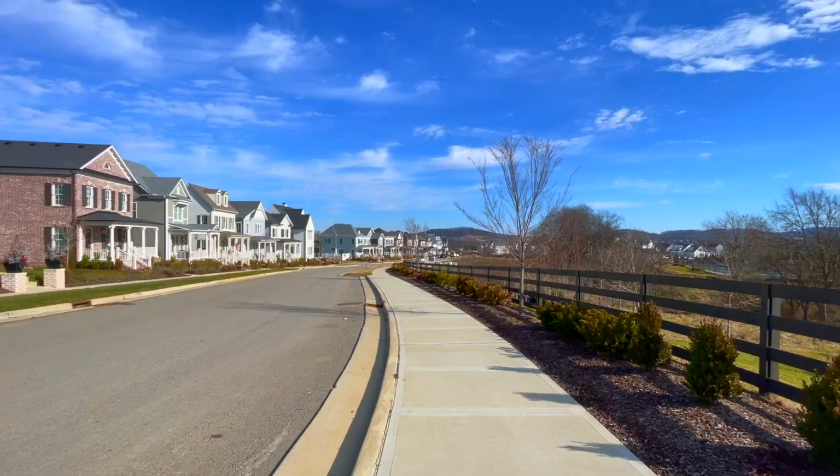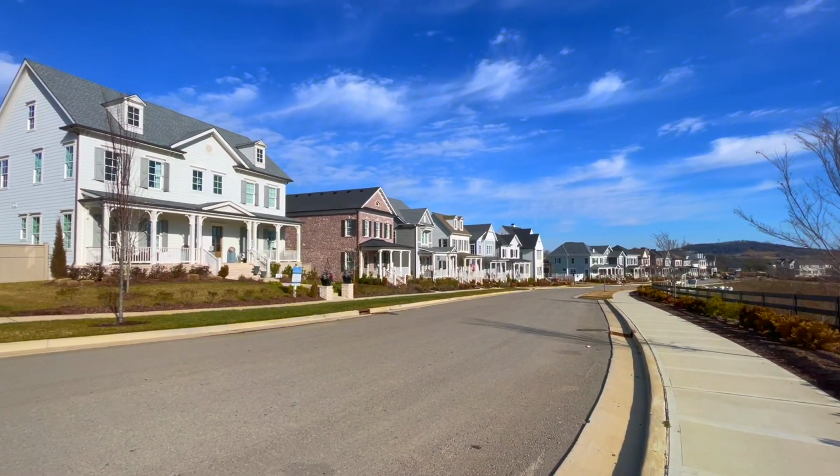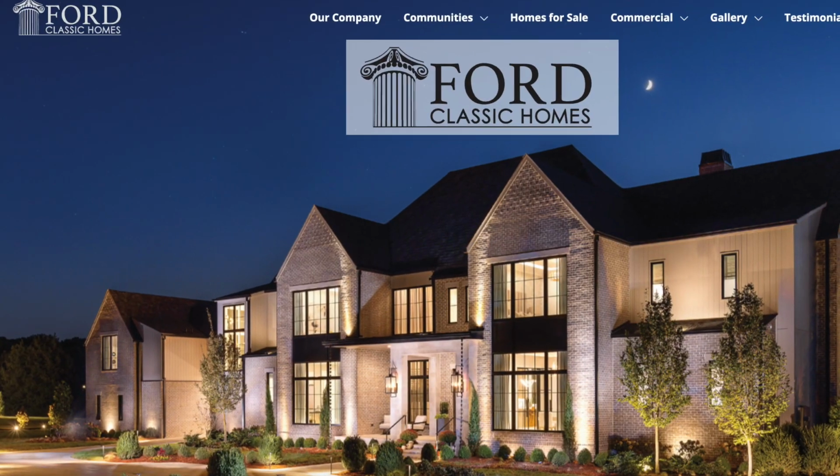Welcome to the brand new, exclusively master planned community of Southbrooke. Now, we happen to be located in Franklin, Tennessee. We're literally a minute's drive away from Berry Farms and the interstate. And this amazing community is being built by the award-winning builders, Ford Classic Homes.